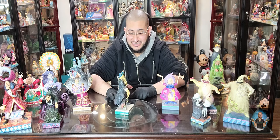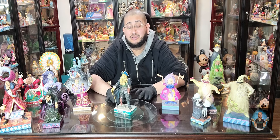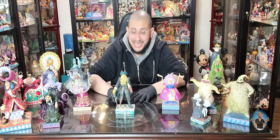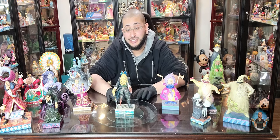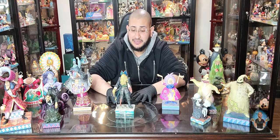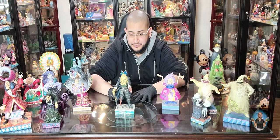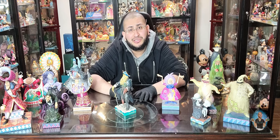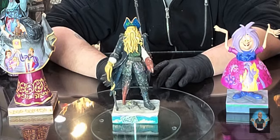Here he is in his full glory. This is the only standalone Pirates of the Caribbean piece ever made. He has gone up drastically in price. He used to be quite common to find, but as of last year, he's become very difficult to find. He originally retailed for like $65 when he launched, and now he's going for close to about $125, $150.